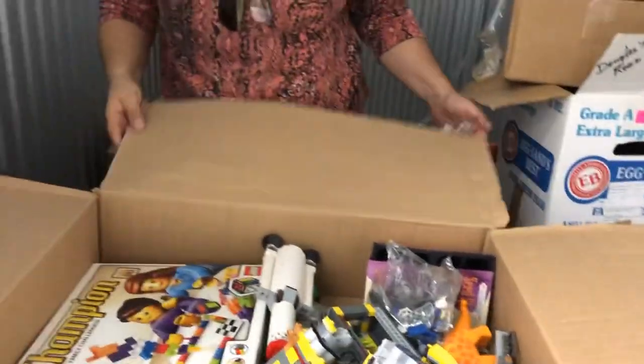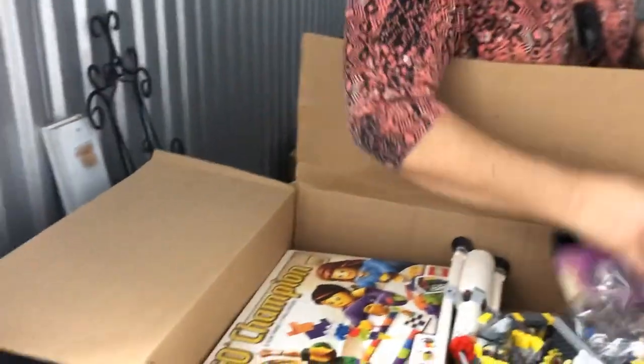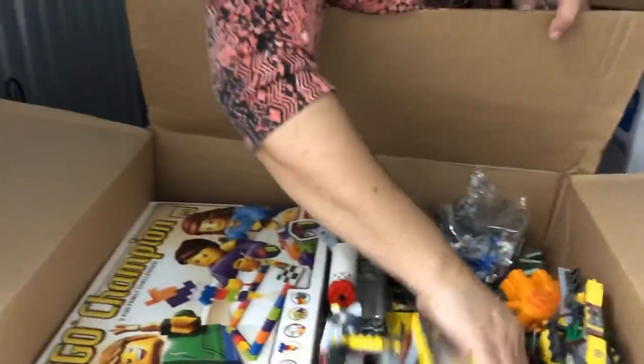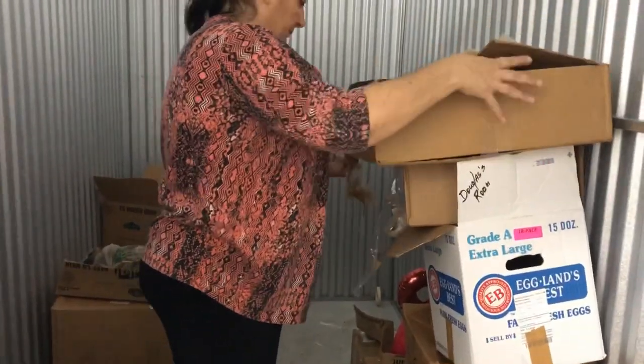Okay, get the seed starter out of there. Get the what? The seed starter. Oh, okay. Then you know the rest. Away. Okay, and I think we'll do one more. I think we have one more box left. We're gonna load it all up.